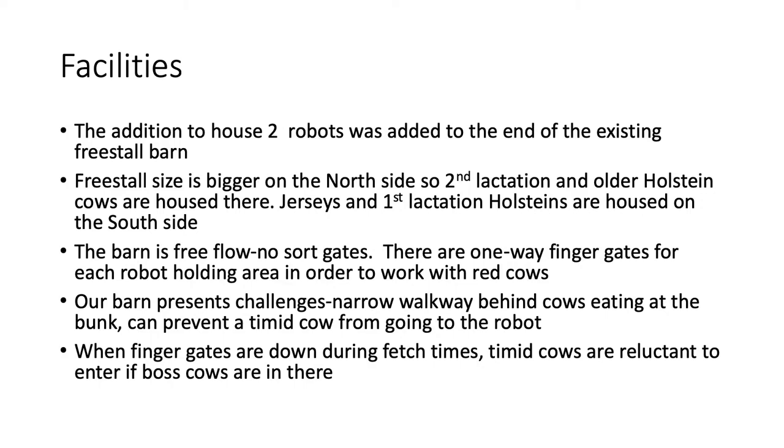And our barn's obviously a retrofit, which represents its own unique set of challenges. The biggest one being, I think, there's a narrow walkway behind the cows that are eating at the bunk and between there and the freestalls, so that can prevent a timid cow from going up through to the robot to be milked. We've also noticed that when the finger gates are down during fetch times, timid cows are reluctant to enter the commitment area if the boss cows are in there.